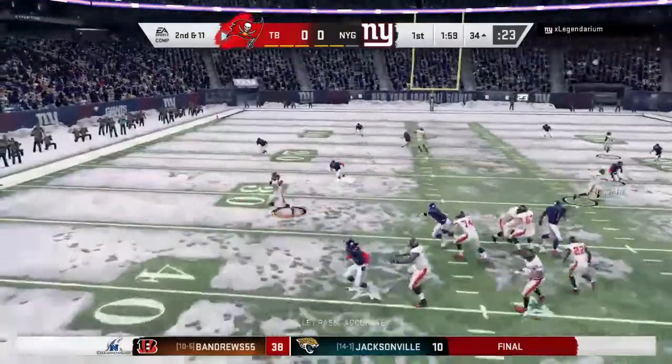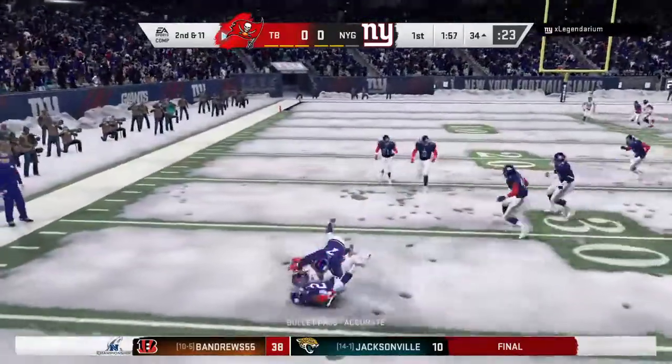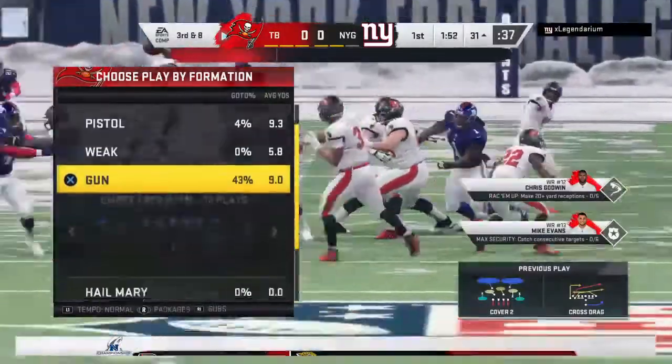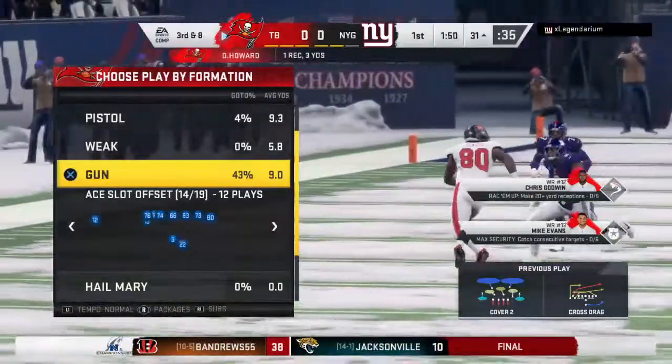On 2nd and 11 now. Winston, and he finds Howard, complete. A pickup of about 3 yards as he's taken down at the 31. Only 3 yards on the catch.